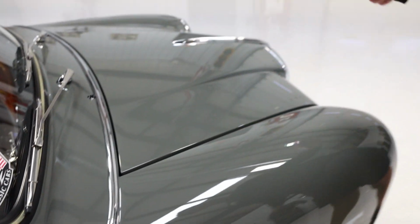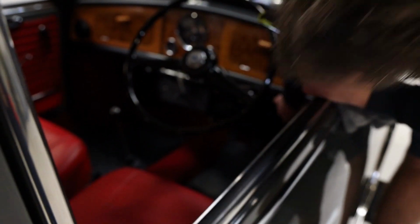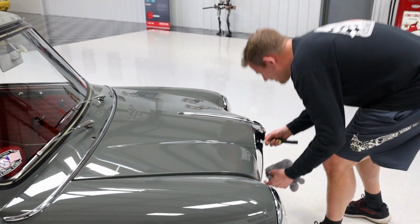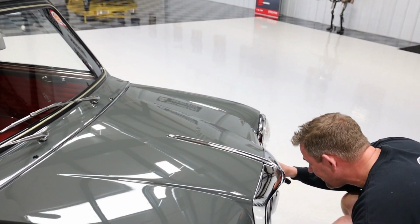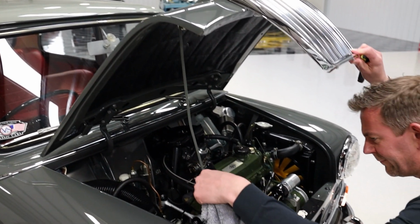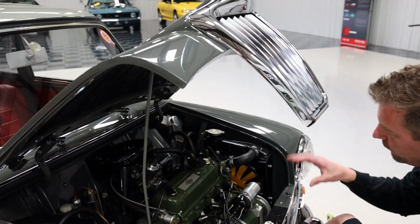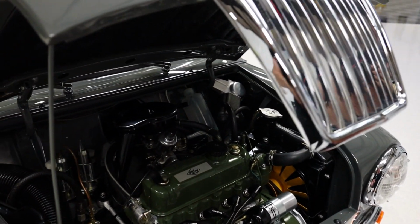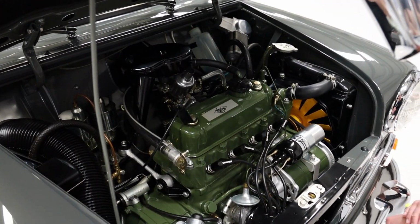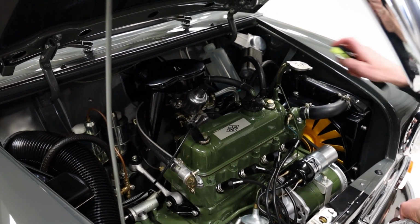I am going to go ahead and lift open the bonnet. There's a lever in here that you pull. It opens it up there. This actually lifts up very nicely. Probably one of the most impressive things about this vehicle, in my opinion, is this engine bay. It is extremely detailed. This is about as good as it gets. Every single nut and bolt was replaced during the restoration.